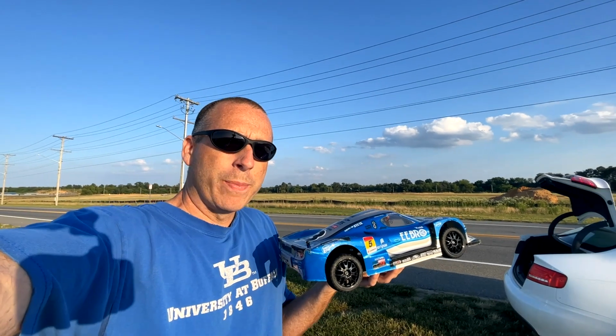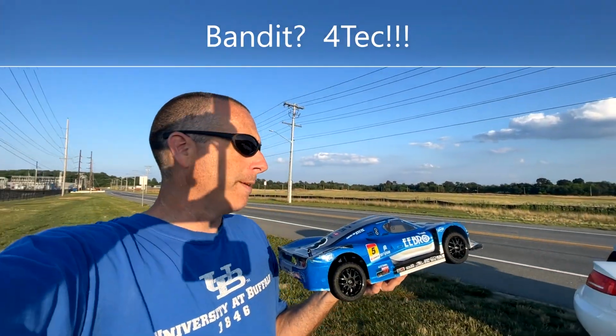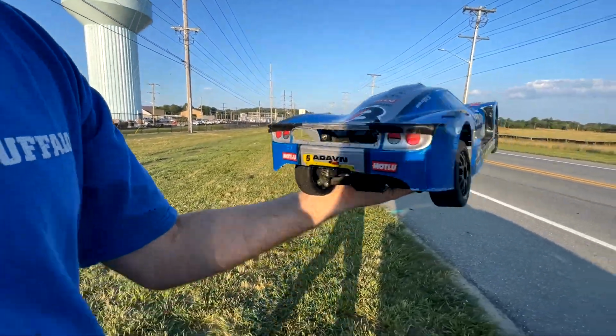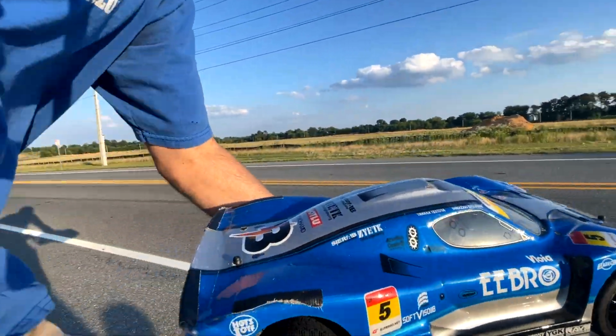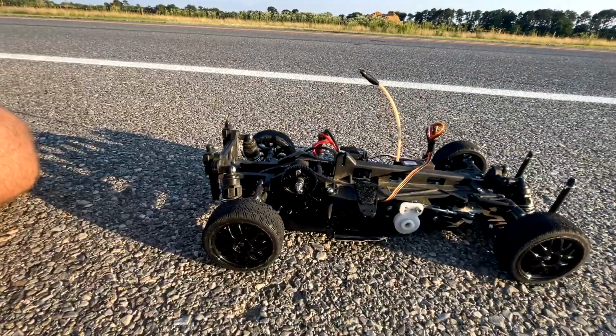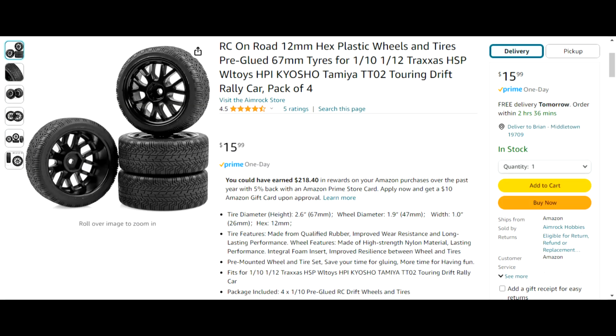I'm out here tonight with my vintage Traxxas Bandit. The setup is the same as last time, where it hit 51.9 miles an hour on a Traxxas 12-turn Titan motor. The only difference tonight is I'm running these Aimrock rubber tires.